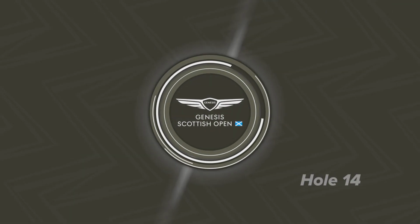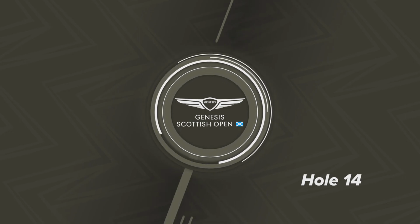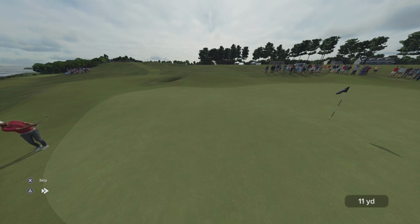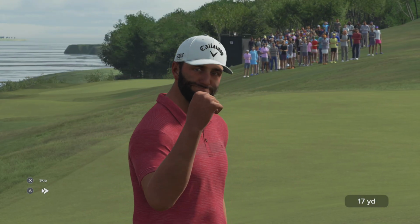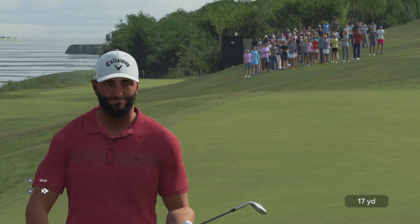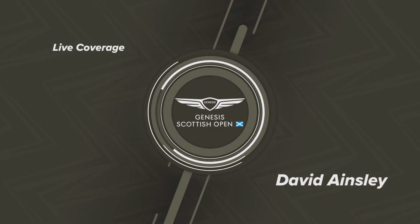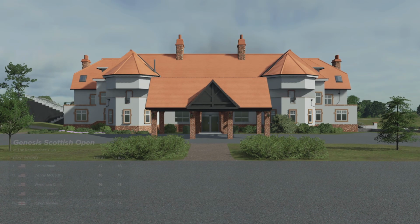Let's go to Jon Rahm. They're looking to get this one close in hopes of saving par. Oh, yeah, what a shot that was. That'll help make a big move. So after that effort, let's take a look at the leaderboard. Our current leader is enjoying a one-shot lead.